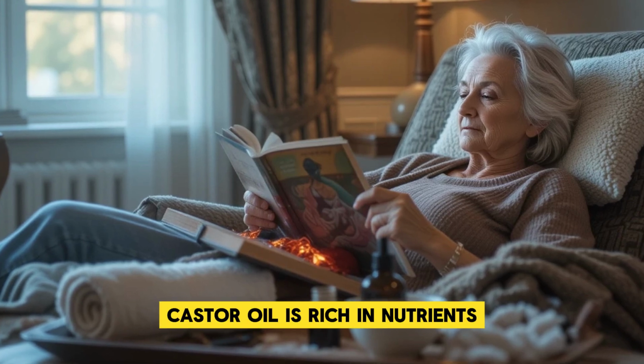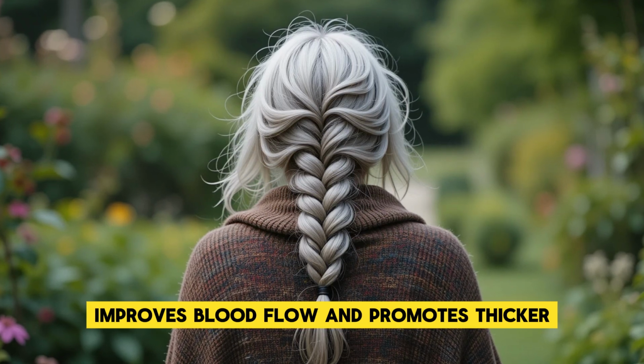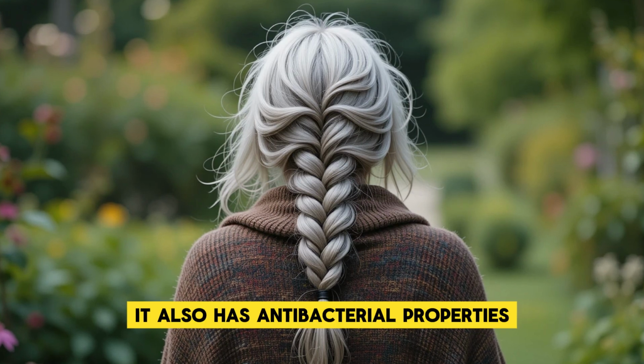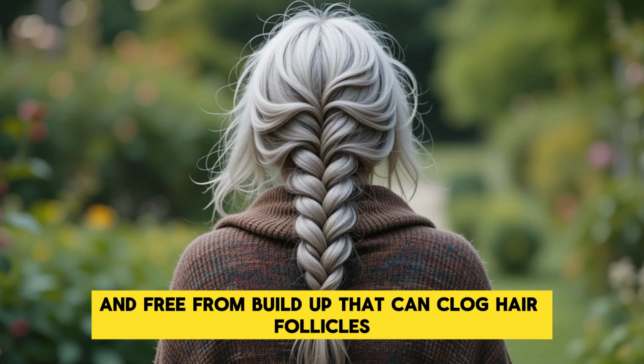Castor oil is rich in nutrients that help strengthen the hair from the root. It nourishes the scalp, improves blood flow, and promotes thicker, healthier hair growth over time. It also has antibacterial properties that help keep the scalp clean and free from buildup that can clog hair follicles.